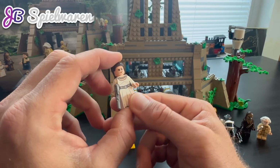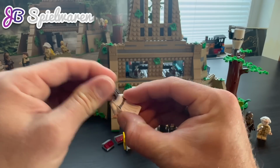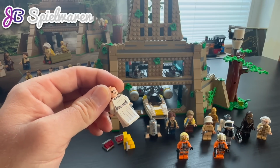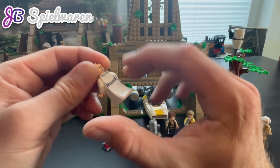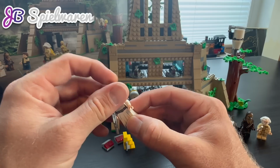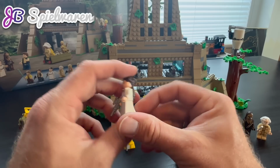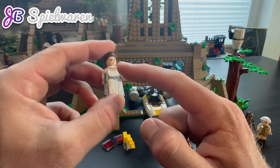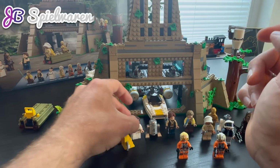Also exclusively available in this set is this rendition of Princess Leia, coming with a new torso print here. The minifigure is nearly the same, or it's a mixture between the Princess Leia from 9495, the Y-Wing set, with a cape. She had a cape here, and the, let's say, trash compactor, in another set from Lego Star Wars, she had this skirt piece here. So it's a mixture of different versions of Princess Leia, but the torso print here is completely new. So it's a new and exclusive minifigure.